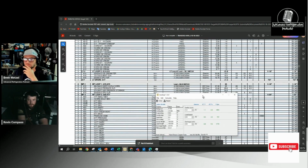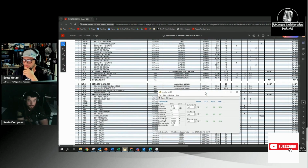I'm agreeing with you. It's even worse when you put the meat cooler on there and then you run it at like plus 32 or plus 33. It works wonderfully, doesn't it? You don't need a plus 18 for the meat box. No, you could just jack down the superheat.